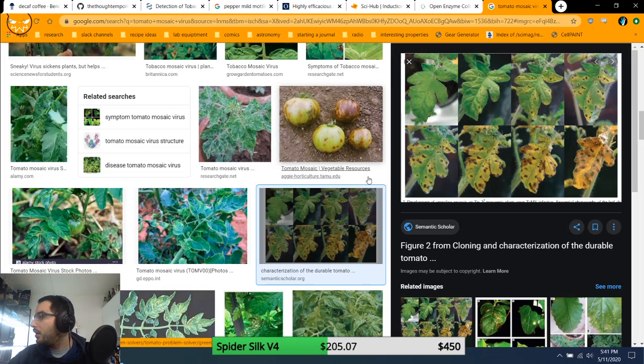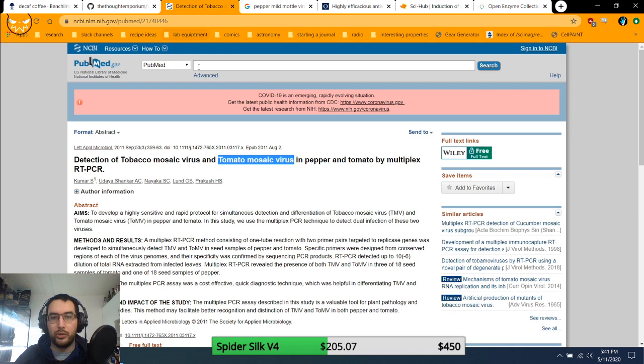I don't think it's a tomato mosaic virus. Thus far, tobacco mosaic virus is the closest looking thing to what I've got. So we're going to assume it's tobacco mosaic virus, and then I'll run the test, and we'll see. Because running a PCR reaction is dead easy. I can do a DNA extraction. I can run a PCR reaction. I've got all the reagents for it. It's not a big deal.